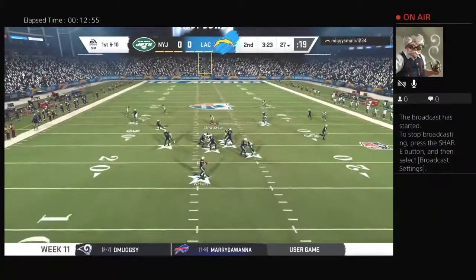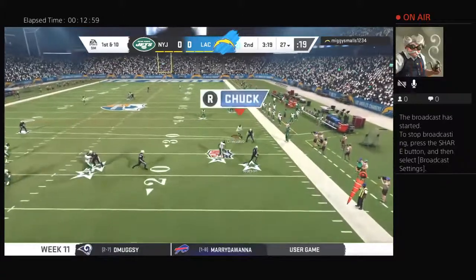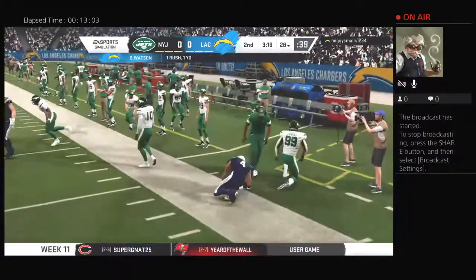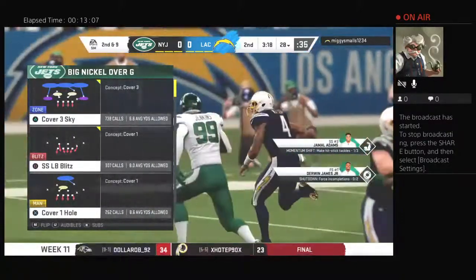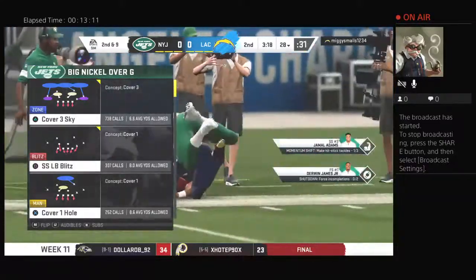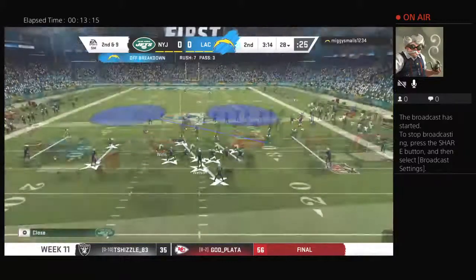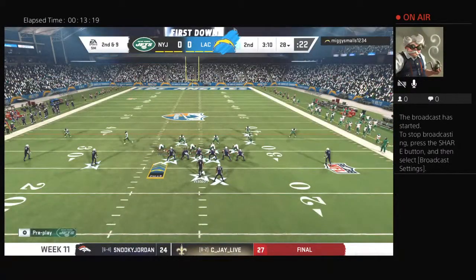On 1st and 10, Watson eluding the pressure right. He'll get just a yard on the scramble. It's second down. Yeah, not much there that time, and I think we were both wondering once he got out of the box whether he'd just throw the ball away, and he winds up only picking up a yard or two. Get the ball. Watch tight end.